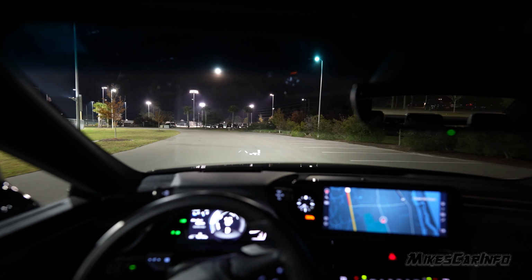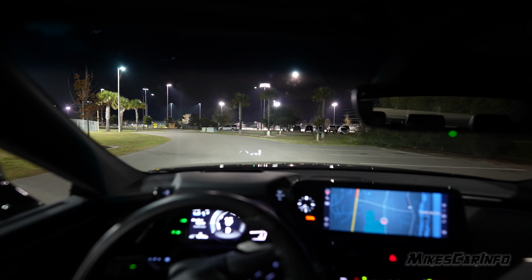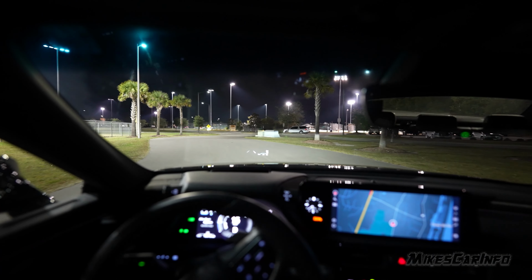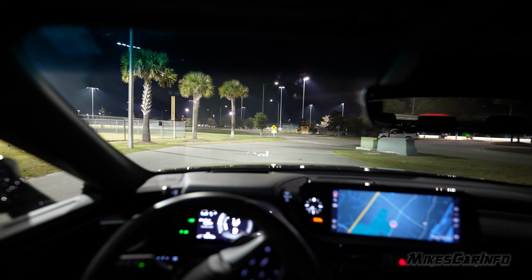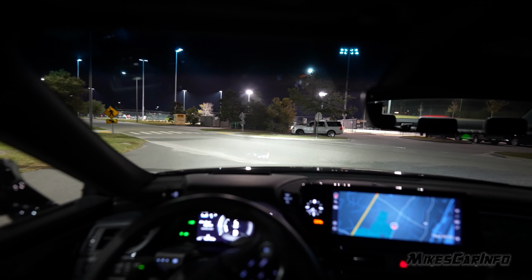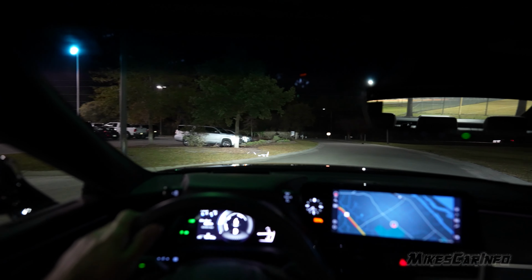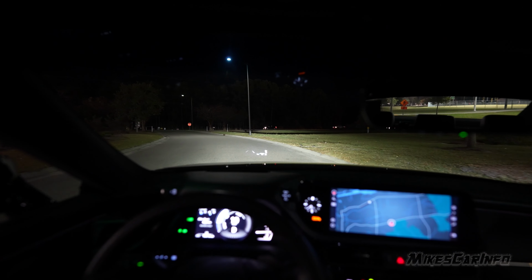So you'll notice there's a cutoff on the low beams. It's all bright over here now, but as we get out on the road, you'll see a clear cutoff. And then there's a dip right in this one spot where the oncoming lane is, that is intended to just not be as bright on oncoming traffic's eyes.